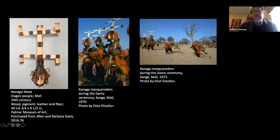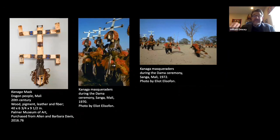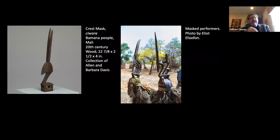The masks perform in a very athletic kind of gesture, swing their masks around, touch the earth. And according to some, this gesture of touching the earth is the hand of God creating the Dogon world. Next door to Mali is the Bamana people. So all of this is in the same area.